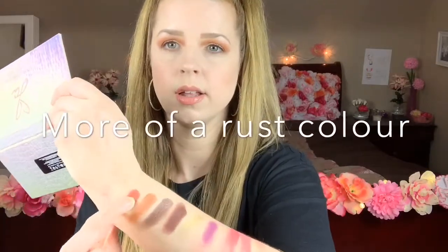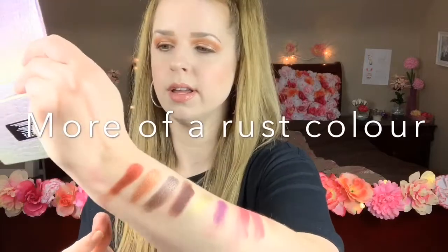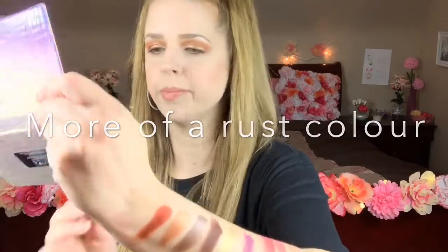Next, we're gonna go into Zam. This was the color that I was most excited about that I'm wearing on my lid right now. See, it swatches very nice. It's like a coppery, warm tone. I just love it. Wigglies. It's like a burgundy shimmer.